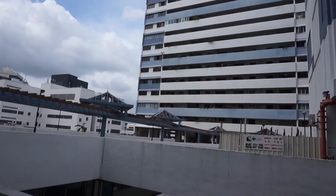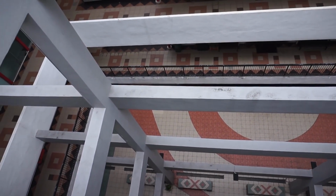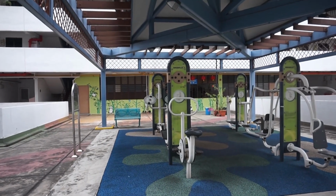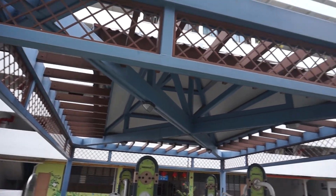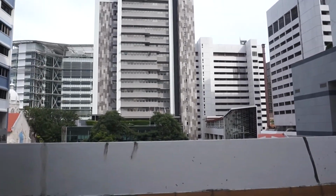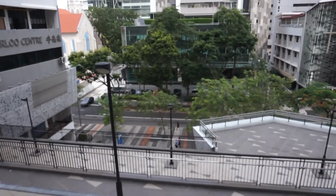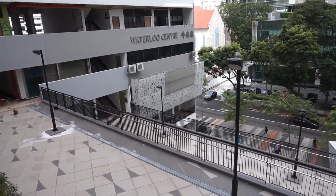And what I really like is, if you look down here, you get a very interesting view to the bottom there. Down here is all the offices and all the retail outlets. And here is a sheltered exercise area. And behind there, I think it's an old folks home. But what I really like about this place is the elevated view, so you can see the street from here.